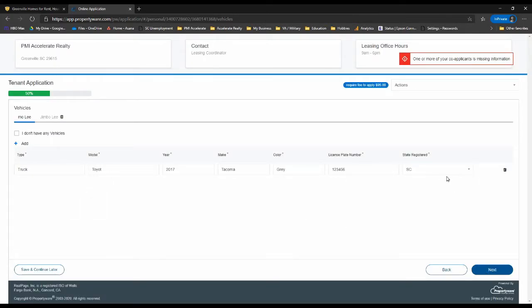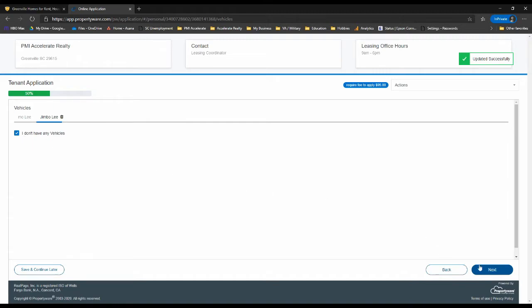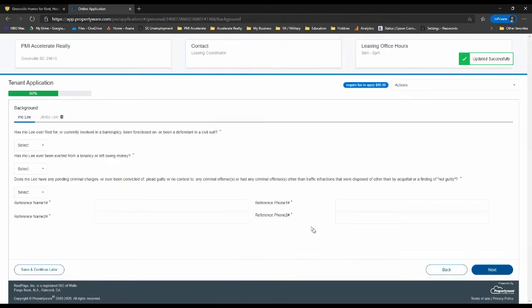I got that in there. Once you hit next, it puts it in there. You can add another one if you have multiple vehicles. And then you go to Jimbo. Jimbo doesn't have any vehicles. He is a man. He walks everywhere.